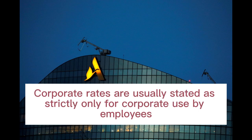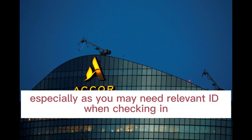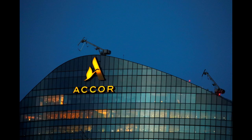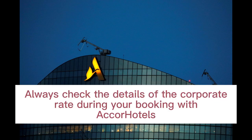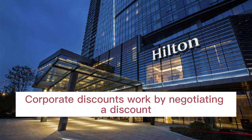benefit. Corporate rates are usually stated as strictly only for corporate use by employees, so they are to be used at your own risk, especially as you may need relevant ID when checking in. Always check the details of the corporate rate during your booking with AccorHotels. Corporate travelers can often benefit from cheaper stays with select hotel brands, and this includes AccorHotels. Corporate discounts work by negotiating a discount.